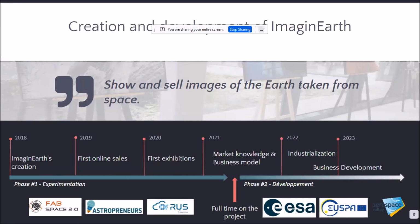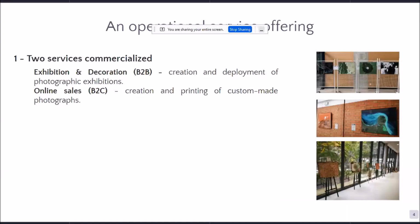The second phase was last year, when I decided to work on a full-time basis on the project, and the goal was to industrialize all the things that I had done during the first phase and to develop the business. During this second phase, there were other actors, the ESA and USPA, the space agency at the European level, which helped me to develop the project and gave me some funds to do this research and development activities. And now I have a company with two operational services.